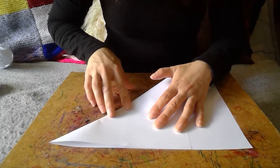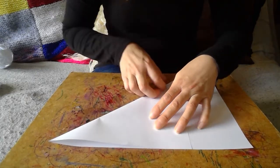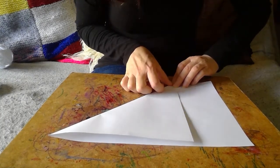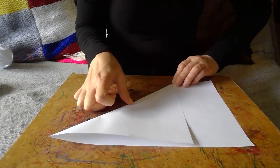With origami, I really encourage you to take your time. Lots of people say, I can't do it. It's because you haven't taken the time and the care. And by taking that time and care, you're also caring for yourself as well.